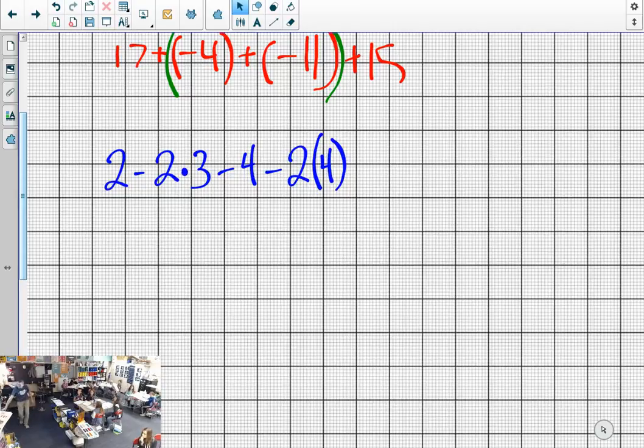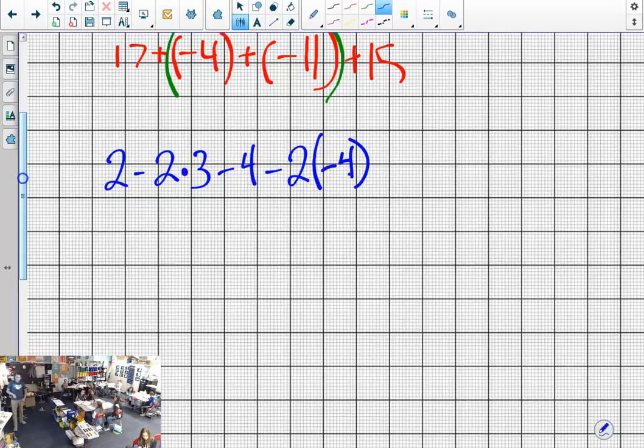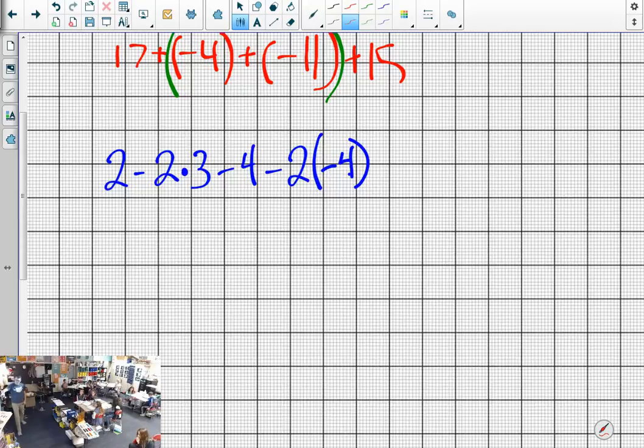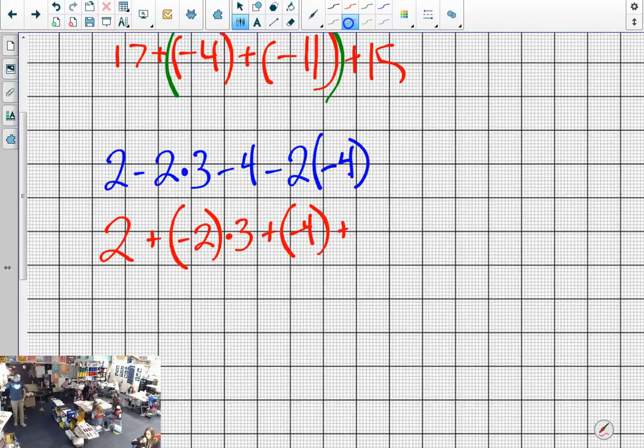You are correct. So this negative is already grouped by itself, as the negative. For sake of time, we're just going to run through these. You should have here 2 plus group negative 2 times 3 plus negative 4 plus negative 2 times negative 4.